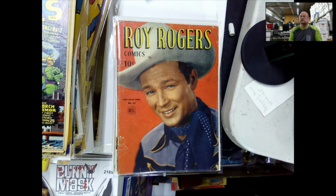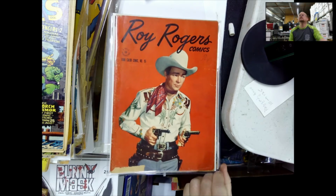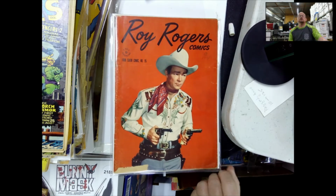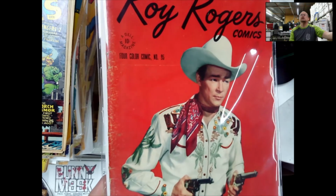So anyways, I took my lap around and I didn't see any Daredevil number 1 on the wall anywhere for me to even consider. So at that point, all I was looking for were 4-color comics. And I guess anything else maybe that jumped out at me. So, Roy Rogers, issue number 95. Again, it says 4-color comic.